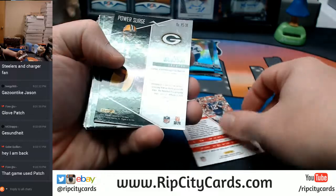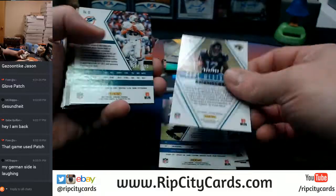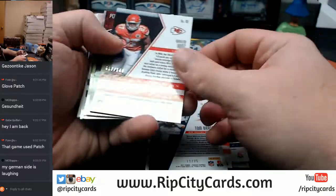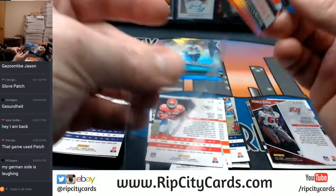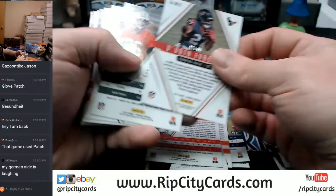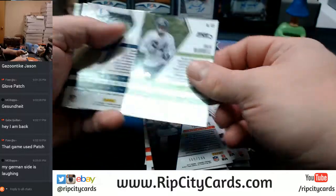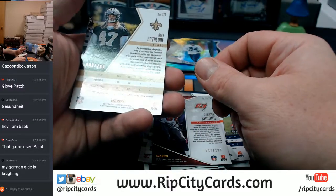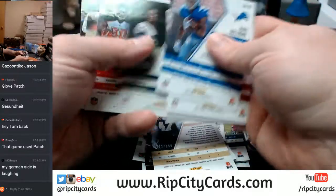We got a Tom Brady to 149, a Woodson to 199, a Gurley to 299, Westbrook to 99, Westbrook to 299, Marino to 199, Langley to 299, Tom Brady to 75, Kareem Hunt to 149, McNichols to 10. Foreman to 49, May to 149, Von Miller to 299, Brady to 199, McDowell to 75, John Johnson to 199, Derek Brooks to 299, Anzalone to 299, and I think all of these are base. Yep.